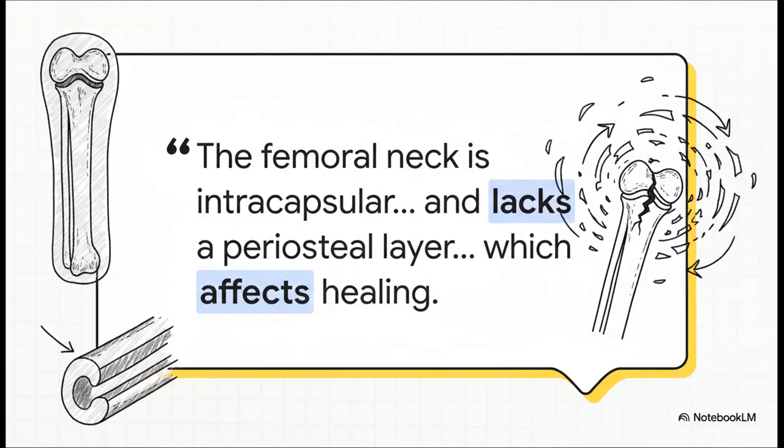Remember that word, intracapsular? Here's why it is so important. The bone is inside the joint, literally swimming in joint fluid. And crucially, it doesn't have a periosteum. That's the thick, blood vessel-rich sleeve that covers most of our other bones. That sleeve is essential for healing, and without it, this bone is basically on its own.